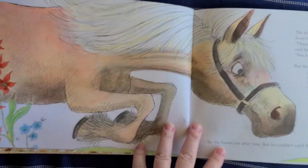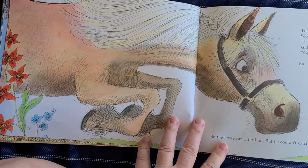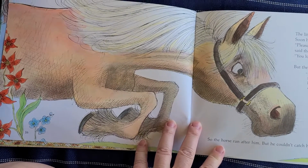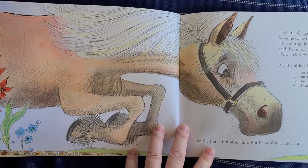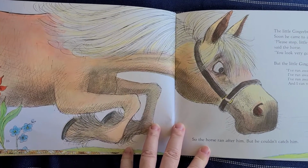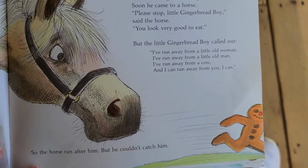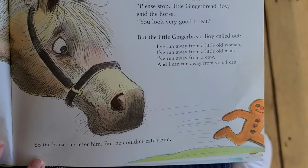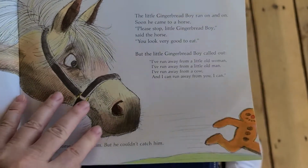There's a horse. The little gingerbread boy ran on. Soon he came to a horse. "Please stop, little gingerbread boy," said the horse. "You look very good to eat." But the gingerbread boy called out, "I've run away from a little old woman. I've run away from a little old man. I've run away from a cow, and I can run away from you. I can." So the horse ran after him, but he couldn't catch him.